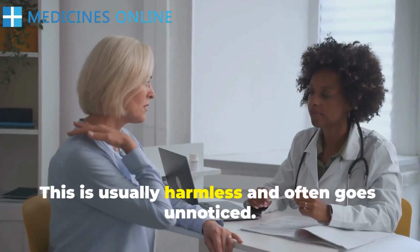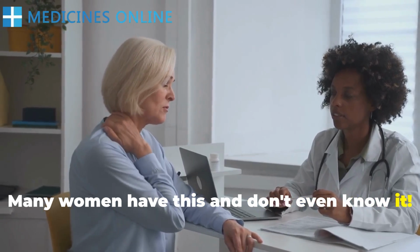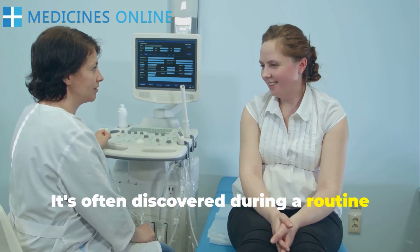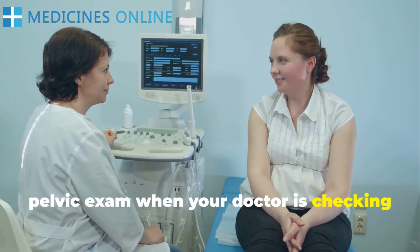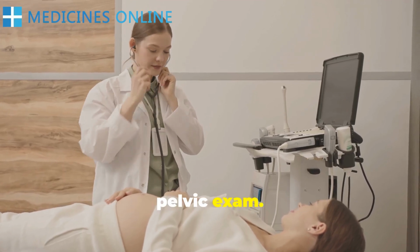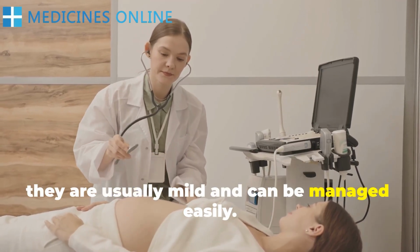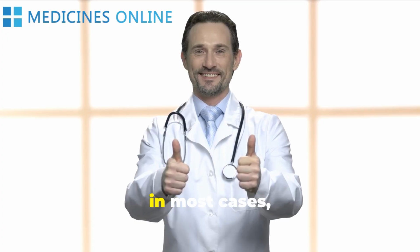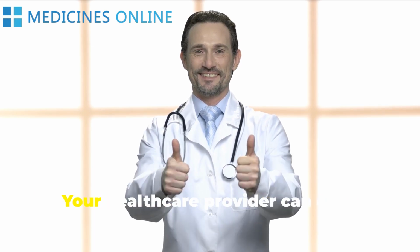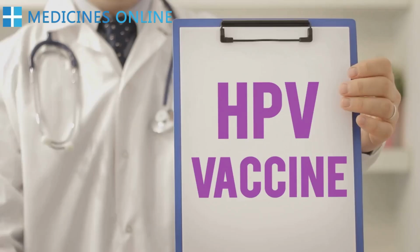This is usually harmless and often goes unnoticed. Many women have this and don't even know it. It's often discovered during a routine pelvic exam when your doctor is checking for other things. If you do experience symptoms, they are usually mild and can be managed easily. Rest assured, in most cases, it doesn't cause any problems and doesn't require treatment. Your healthcare provider can offer reassurance and guidance if you have any concerns.